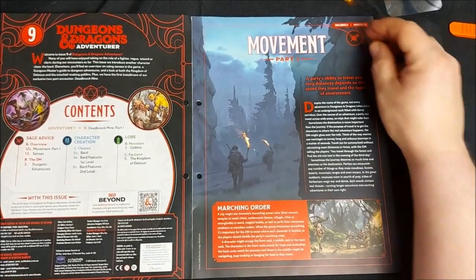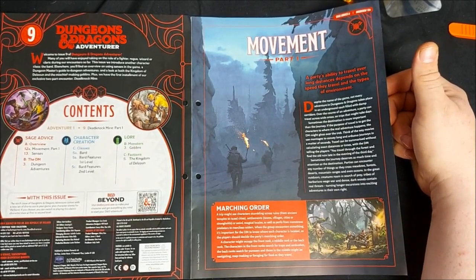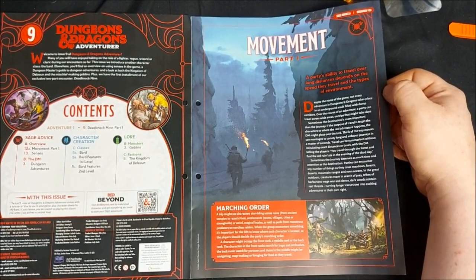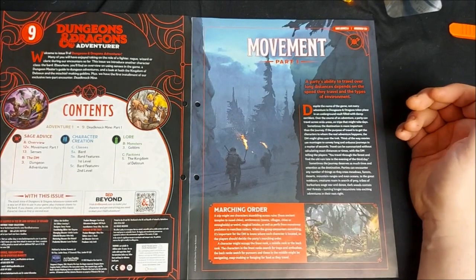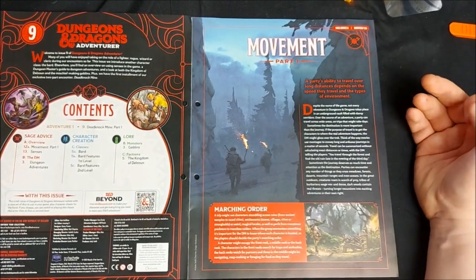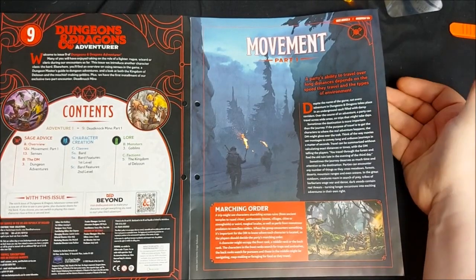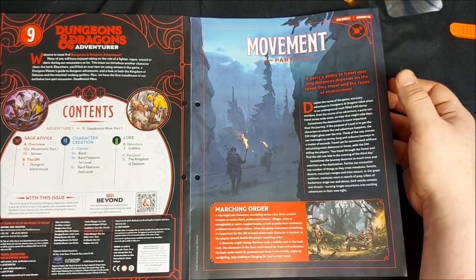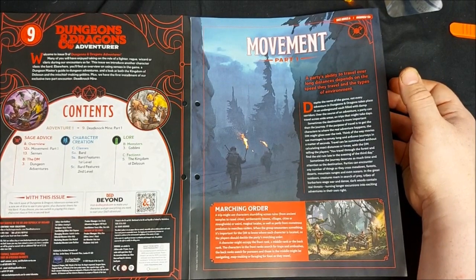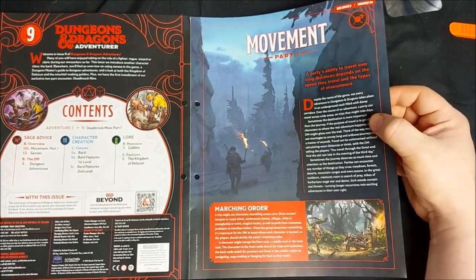So let's start looking through movement. So, part 1 of movement. A party's ability to travel over long distances depends on the speed they travel and the types of the environment. So we've learnt about our movement in combat and what our speed will be dependent on. So this is usually race, size, sometimes class, etc. But despite the name of the game, not every adventure takes place in the dungeons. We, of course, have seen stuff like forests mentioned before, cities, and even the wide open plains of Vandalin and the Sword Coast.